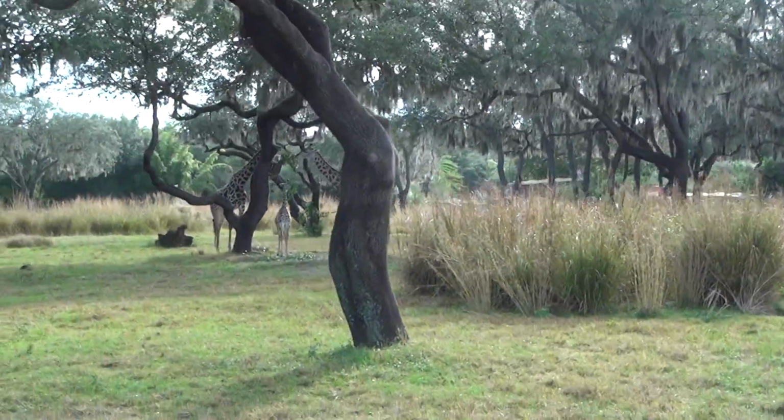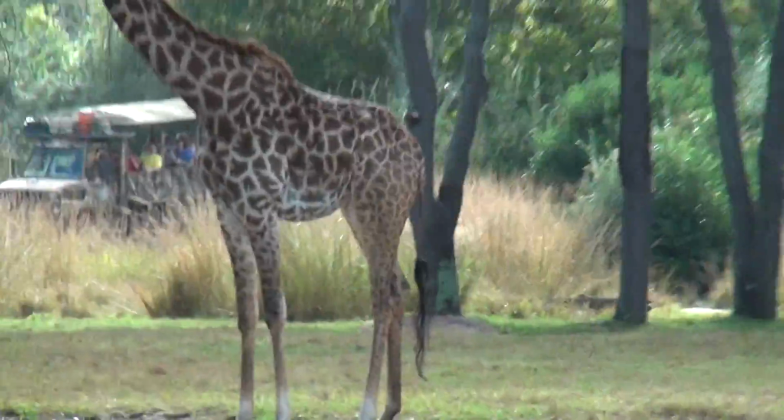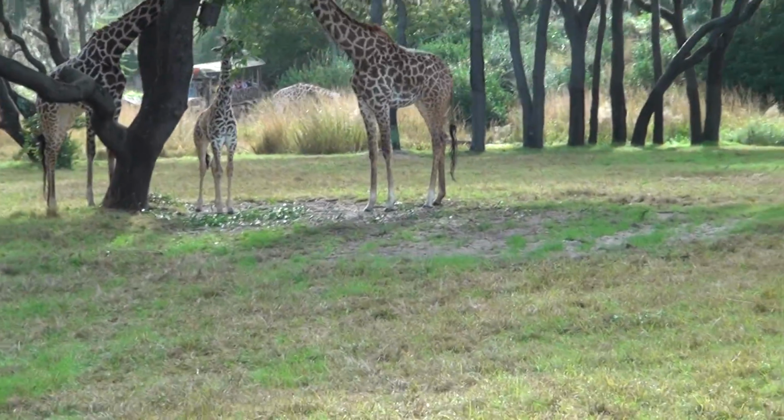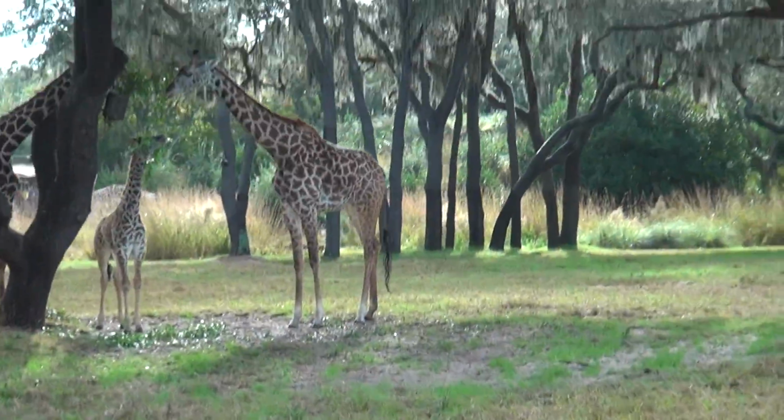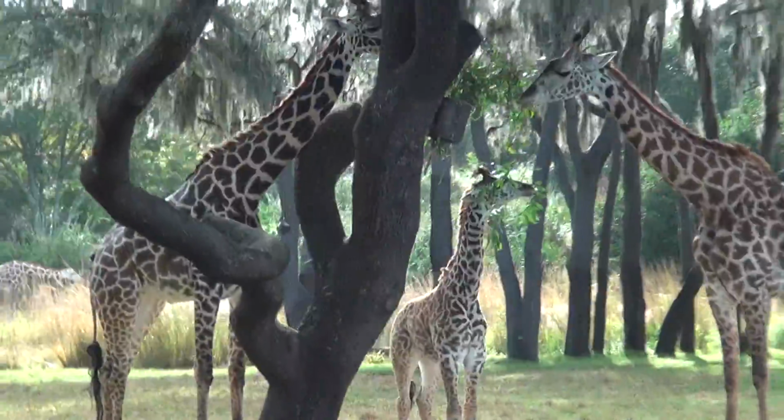We're coming up on that baby giraffe. Do have your cameras ready. It'll be on the right-hand side. It's an excellent view. Now, giraffes are born about 6 feet tall, as tall as a fully grown human. Oh, look at the baby giraffe.